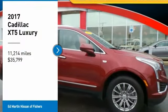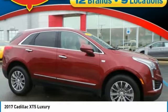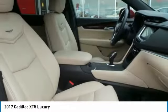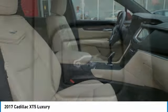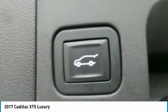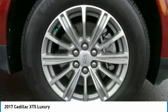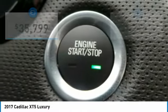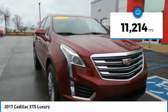You are going to love the 2017 Cadillac XT5. The Cadillac XT5 was crafted to adapt to your needs while expressing your distinctive sense of style. Visually striking and intelligently designed, this crossover outsmarts any task with progressive technology and an accommodating interior, and is priced below $40,000. This vehicle has less than 15,000 miles.